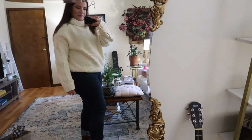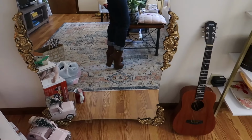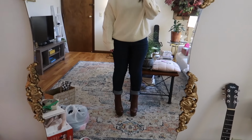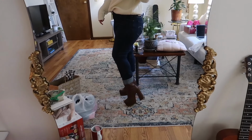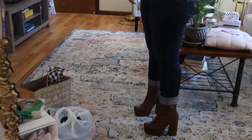Excuse the mess, I'm still trying to put Christmas stuff away, clearly. But yeah, these are awesome. I love them. I don't think I would roll my jeans with them. I just did that so you guys could see the boots. But these are a total keep, 100% forever.